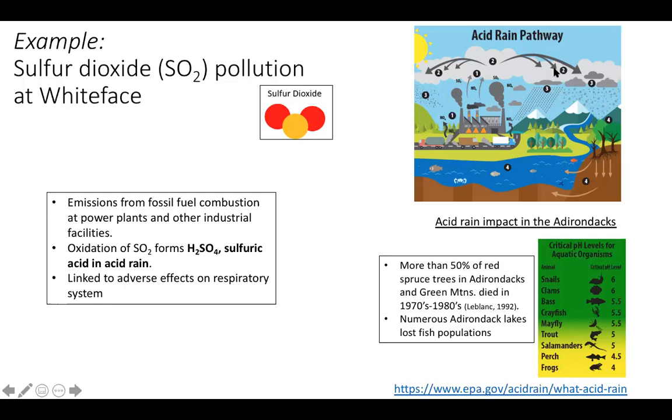And so this is one of the main pathways that you get what we call acid rain or even acid snow. So this is acidic precipitation that's forming and falling onto the landscape. And it's due to this emission of sulfur dioxide, at least in part. So that's one reason we care about the sulfur dioxide.